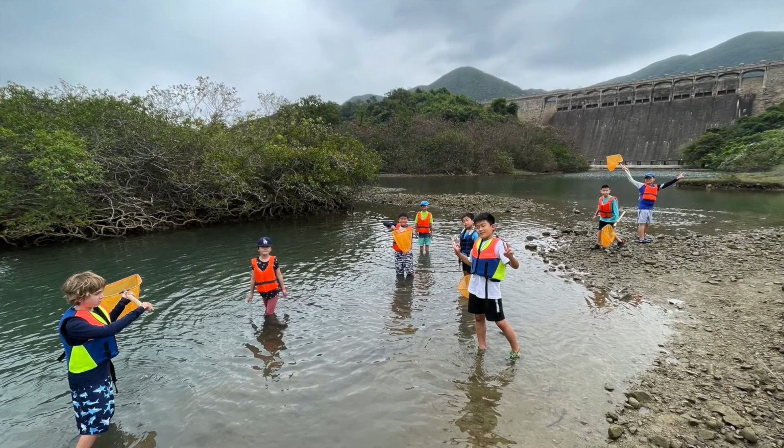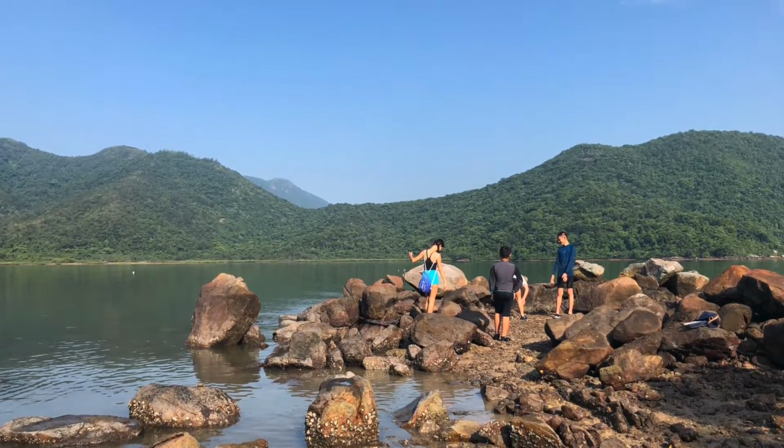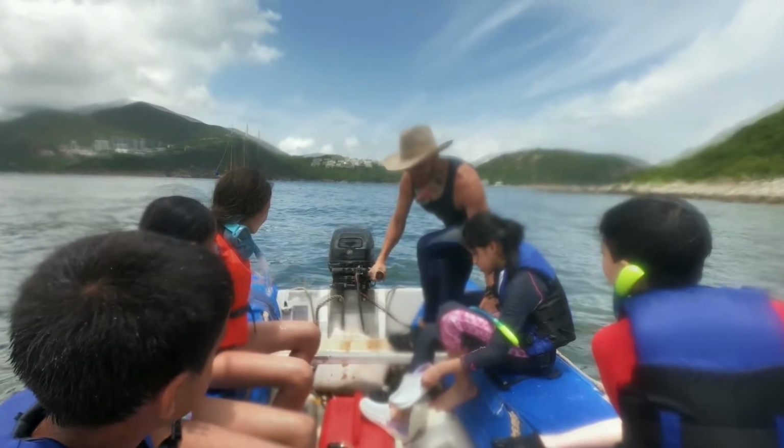We arrange field trips for all grade levels to visit one of the many ecosystems in Hong Kong. We are extremely lucky to live in a place that has corals, mangroves, rocky, sandy shores, with Hong Kong having over 250 islands and peninsulas to explore.